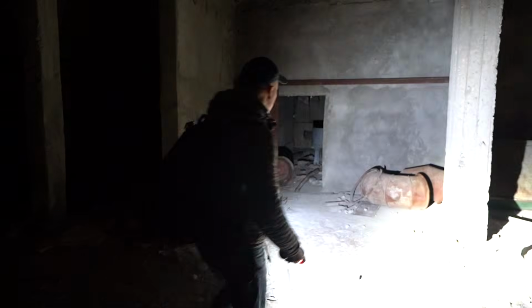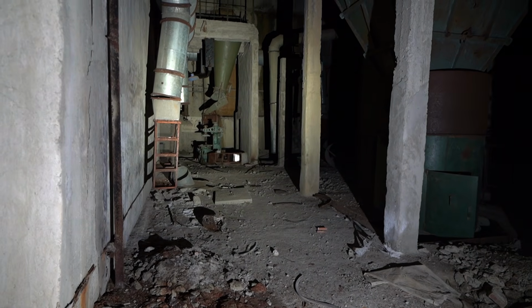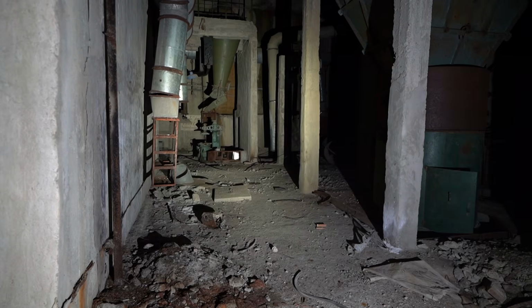Really big. Look at the left. It's pretty high as well. I think it's at least 15 meters or something. 10 meters. At least.